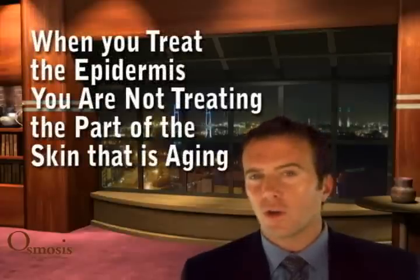Now, I know you can normalize skin tone, and on the rare occasion you can actually stimulate some collagen and elastin, but for the most part, any collagen and elastin that's stimulated is actually going to rebuild the epidermis, which was going to keep going anyway. You see, when we treat the epidermis, we're not really treating the part of the skin that's aging, so it's sort of a wasted effort.